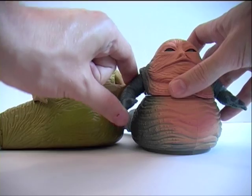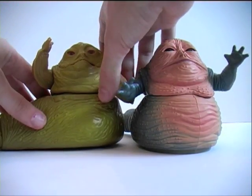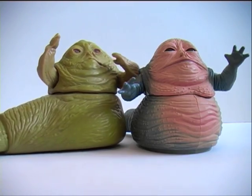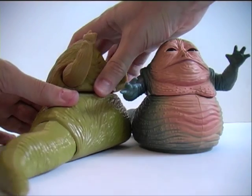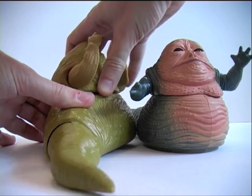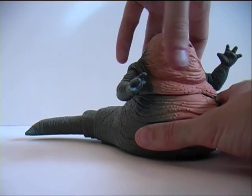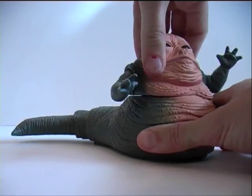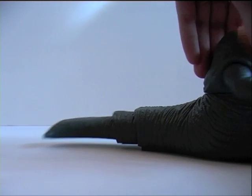Obviously the arms articulate in both of them, but also if I turn the original Jabba to the side and move his head, he had a tail whipping action similar to this Jabba here. If I move his head, Jabba waddles off.